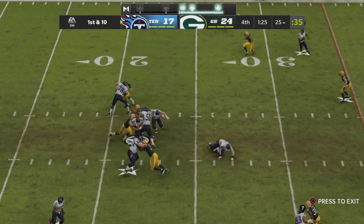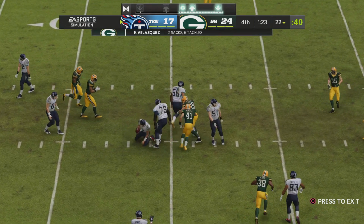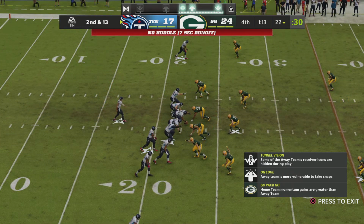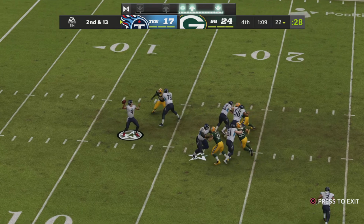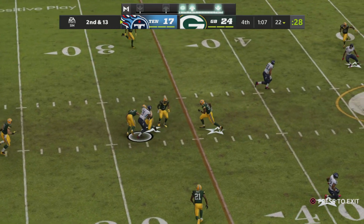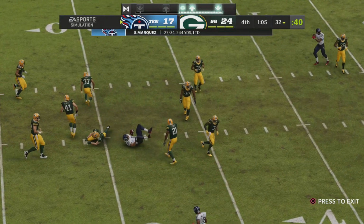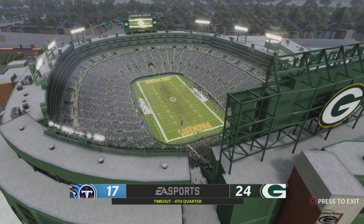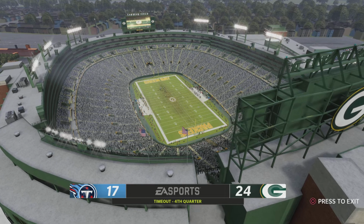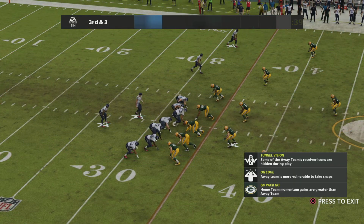He's back to throw, and he can't get a throw off. He's taken down. A huge play at this point in the game. Got a man, and he hits him in stride. The Titans going to use the first of their timeouts as they get the stoppage with 65 seconds remaining.